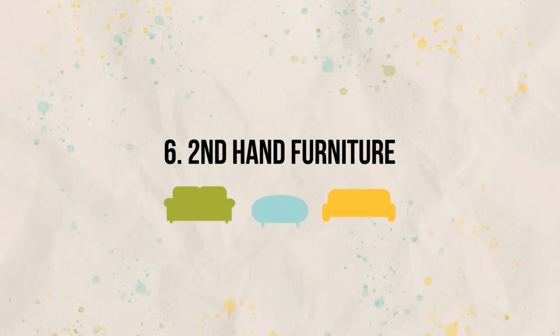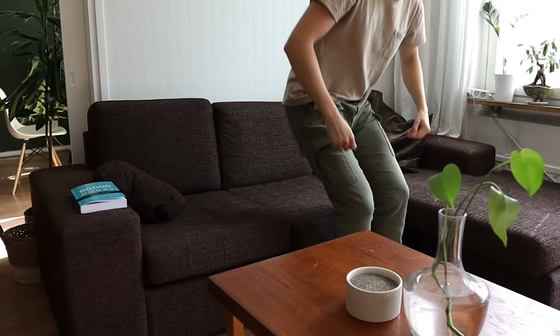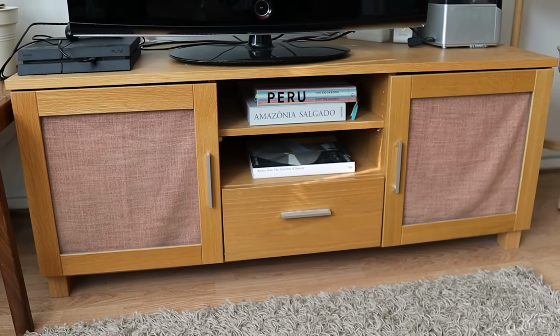Number 6, second-hand furniture. Most of the furniture in our home has been passed down from family members, or we bought it second-hand from individual people or from these centers. I think there are many reasons why buying second-hand furniture is a really good choice. They are budget friendly, they are environmentally friendly, and you can quite easily find furniture that is still in good condition. But there's one reason that fits particularly well here and why I want to say that they have been worth every penny. Furniture naturally experiences some wear and tear.